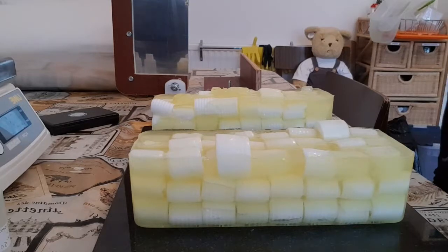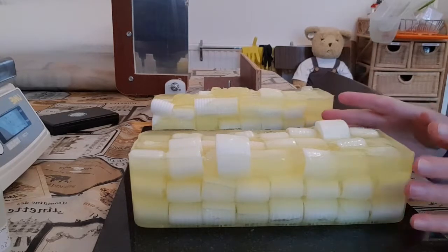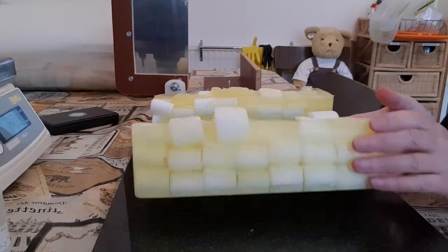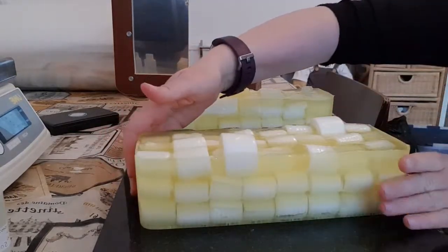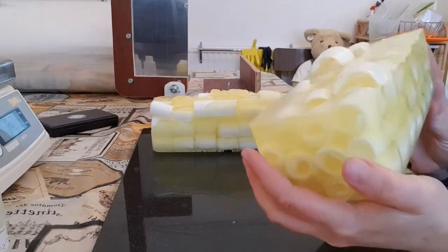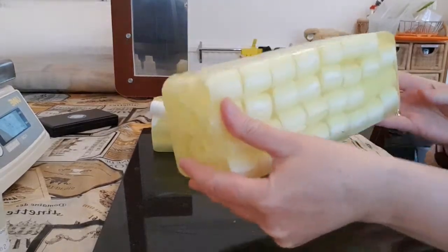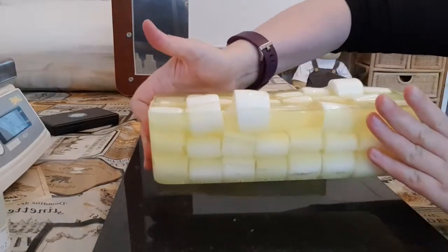So here we are in my soapy room, and we've got the two loaves. I've taken them out of their moulds. So I have this one, and this is what it looks like. And the top has a bit of interest there, and the bottom looks like that, and the other one's very similar.